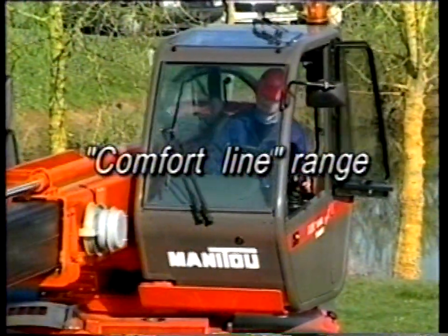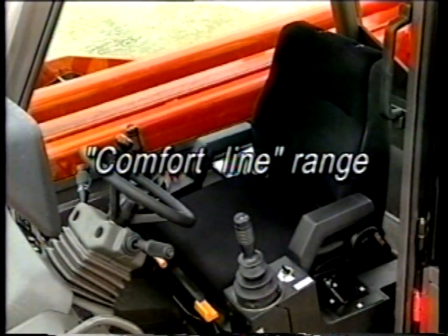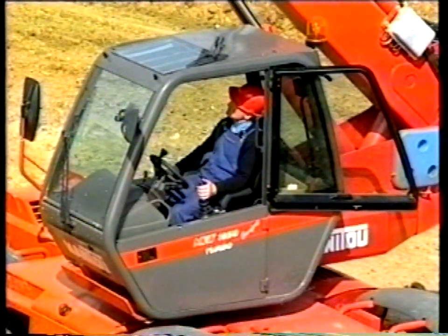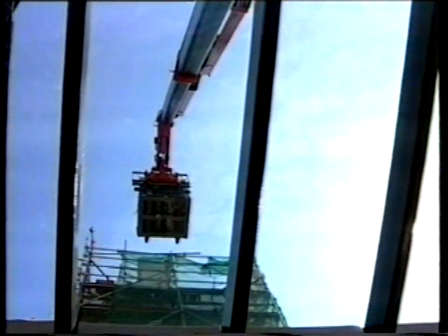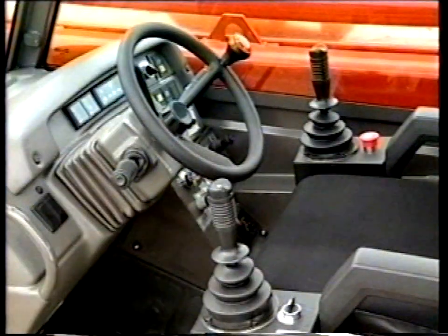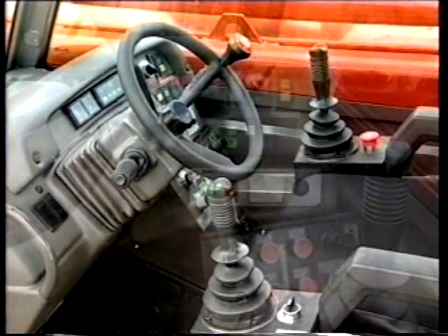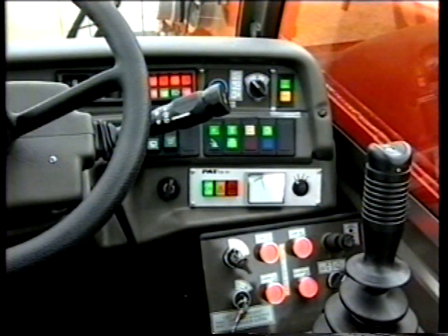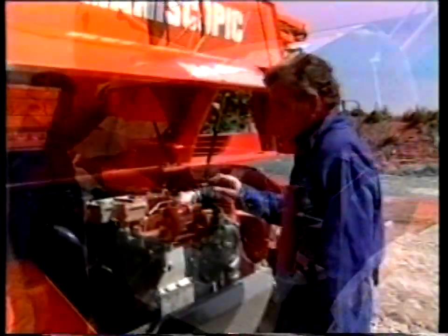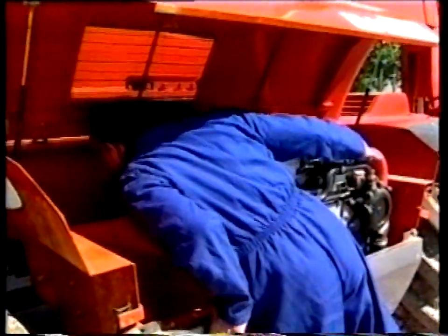The roomy cab is fitted with a top specification comfort seat with two armrests. It has excellent visibility, notably thanks to the large area of tinted windows and efficient demisting. Inside the cab, the operator has an immediate view of the instrument panel. Ease of maintenance is achieved through full access to the engine on all sides. Access to all components is also very straightforward.